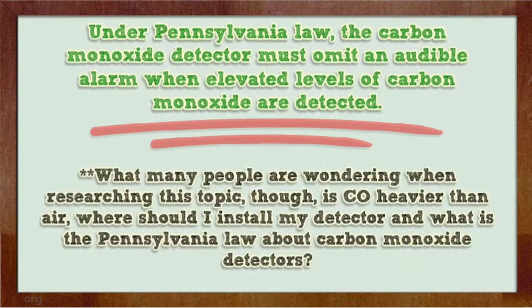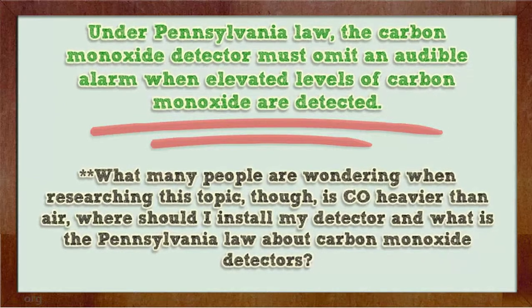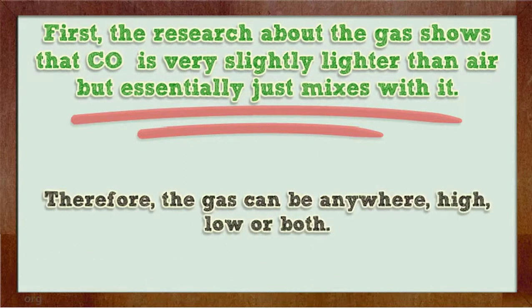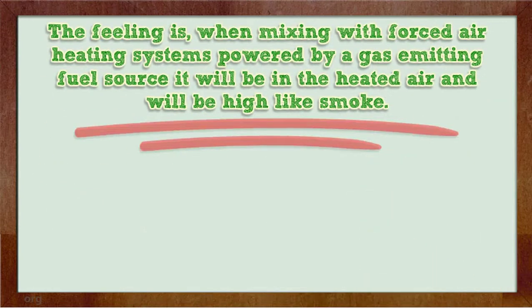What many people are wondering when researching this topic, though, is: is CO heavier than air? Where should I install my detector and what is the Pennsylvania law about carbon monoxide detectors? First, the research about the gas shows that CO is very slightly lighter than air but essentially just mixes with it. Therefore, the gas can be anywhere, high, low or both. The feeling is, when mixing with forced air heating systems powered by a gas-emitting fuel source, it will be in the heated air and will be high like smoke.